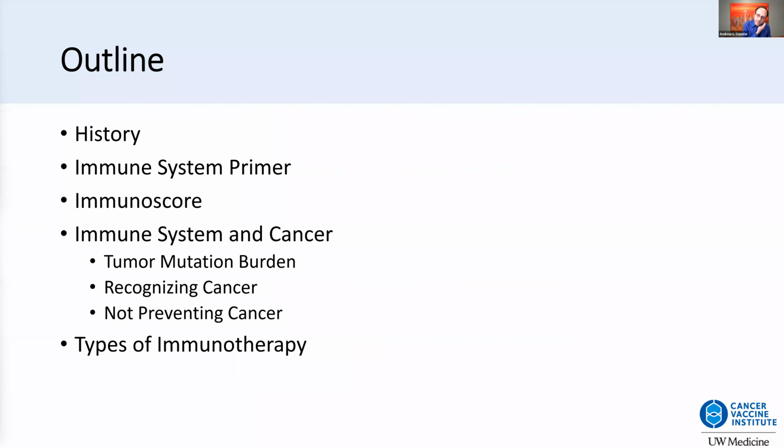So my outline for today is I'm going to give you a one-slide history of how far back using the immune system to fight cancer really goes. And then I'm actually going to spend most of my time on what I usually call the immune system primer. I'm going to briefly talk about the immunoscore and clinical picture where using the immune system to measure cancer recurrence is useful in a setting. And then go back to talking about immune system in cancer and how it interacts, focusing a little bit on tumor mutation burden and that concept, recognizing cancer and why it doesn't always prevent cancer, because saying the immune system doesn't prevent cancer is probably inaccurate. It's just that in the patients who develop cancer, the cancer has gone around the immune system. And then we'll briefly talk about types of immunotherapy and where they interact in the system.